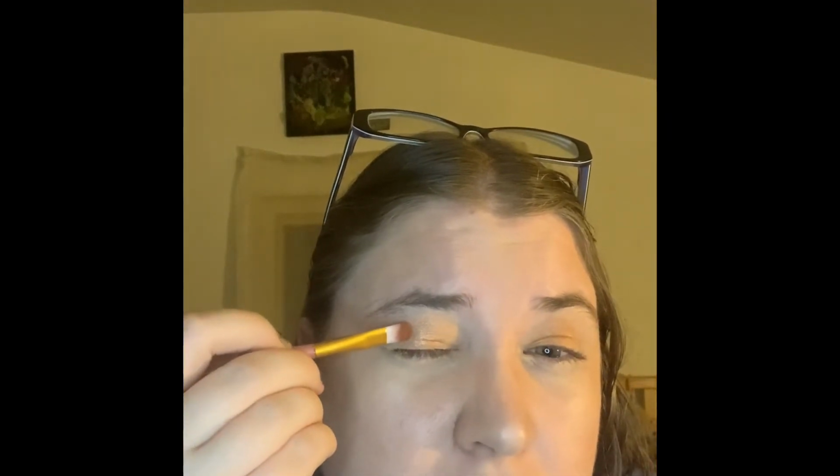I'm gonna go with this one right here. And so the first color I did, you can see it has a shimmer to it. Ooh, this is dark. I got a lot of color on there. I did not mean to get quite that much color. That's looking really bad. I went way too dark. Alright, but I can fix it.